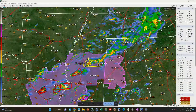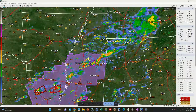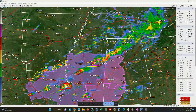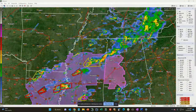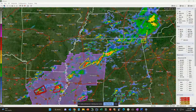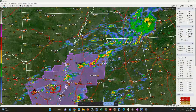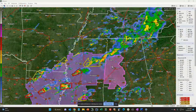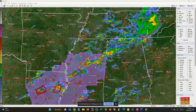Let's try this one more time. Sorry about that. All right, so let's take a quick look at the regional radar and watches and warnings map, so you can see what's going on across the area. We do have tornado watches down to our south. Those are the purple boxes lined up through central Mississippi down into Louisiana, and a couple of new ones have appeared in western Alabama as well. That's where most of the severe weather is taking place right now.